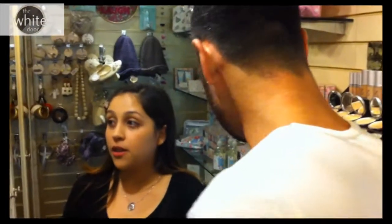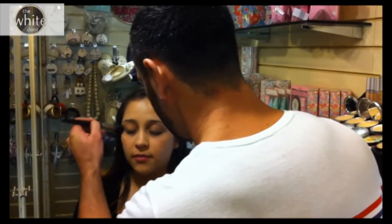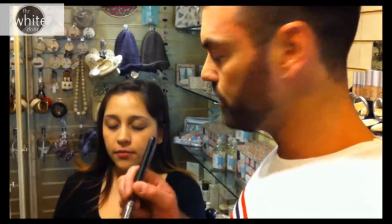So how would you make your foundation last for the whole day then? By doing exactly what we're doing here: the application, the amount you're using, buffing it into the skin.